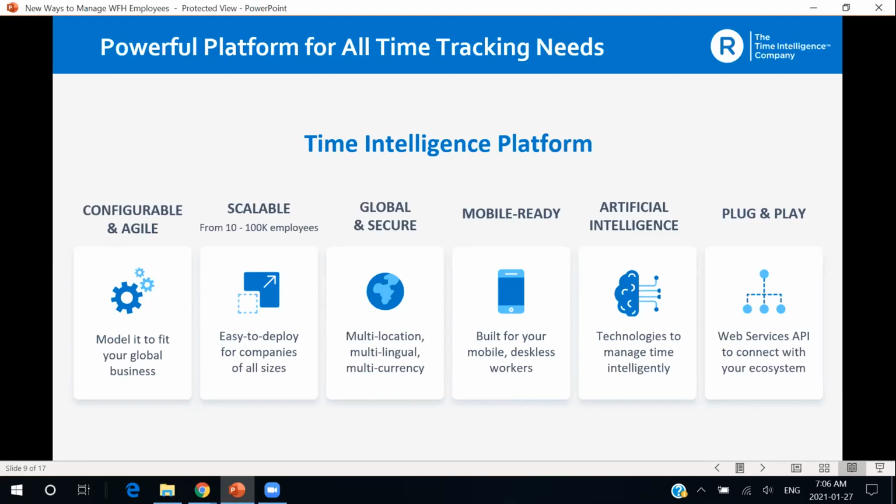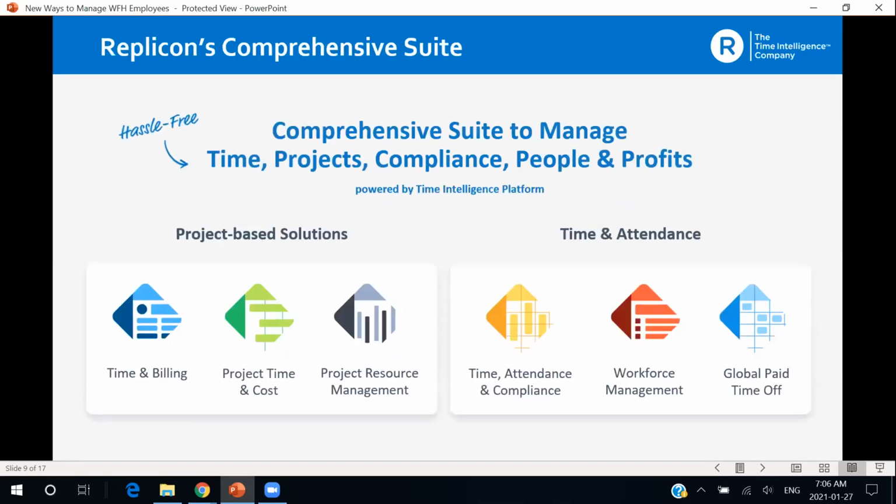And we are plug and play. So that means regardless of what programs you have in your ecosystem, Replicon will nicely find a home amongst all these different moving parts. We can send and receive data from basically any platform under the sun. And that just means you get your data where it needs to go and you don't have to worry about these annoying data silos. Replicon plays fair with your whole ecosystem.